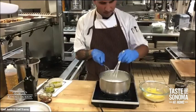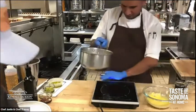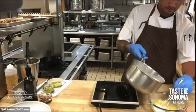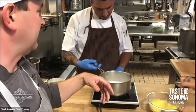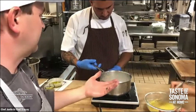All right, so we're ready there. What we're going to do is temper this. Tracy, what's the setting on the induction burner right now? So we're just going to temper a little bit. How hot is the induction burner? What temperature did you turn it to? You just turned it to high, probably. Yes, so let's see, it's probably 220 degrees.